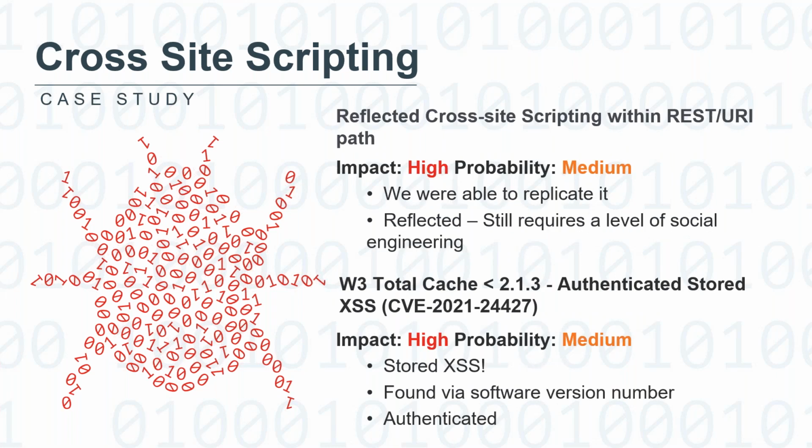So here's two examples of cross-site scripting that were identified. In this case, they're both medium, and the reason for that is, well, with the first case, it was medium probability, and that was because we could replicate it, but it was reflected, so a level of social engineering would be required to trick a user onto clicking onto this URL.